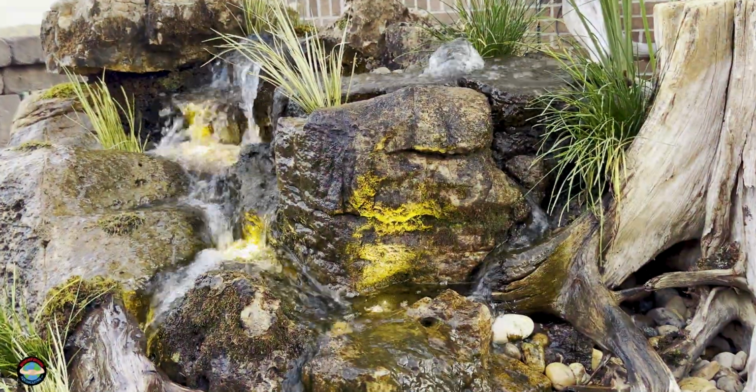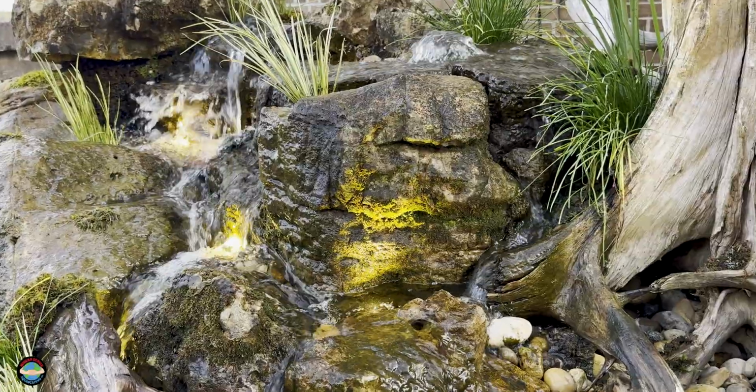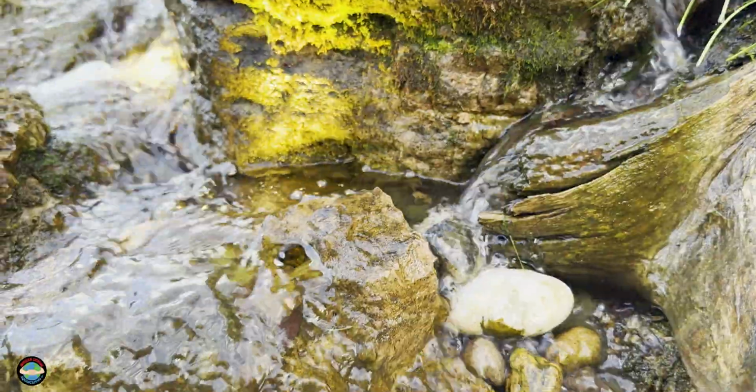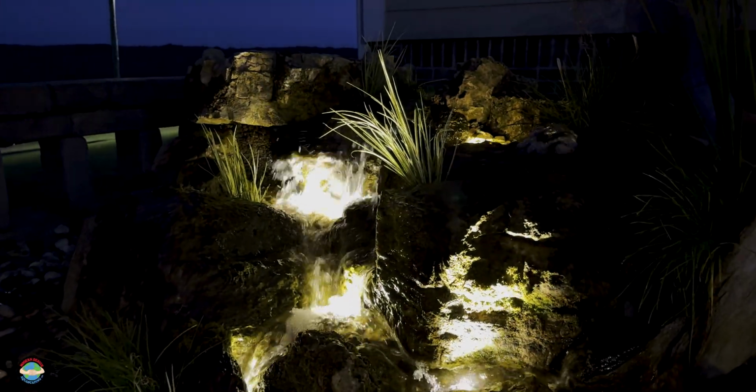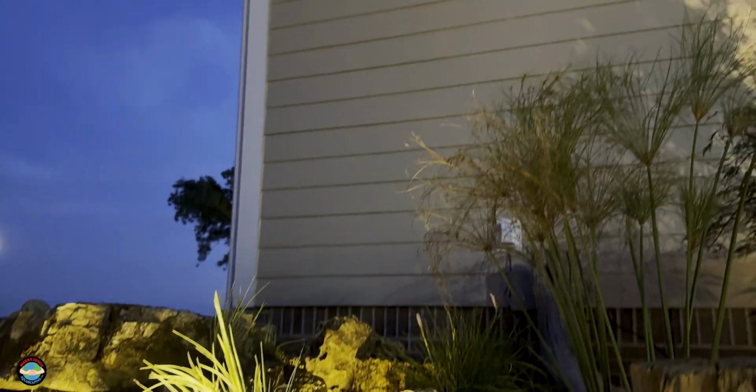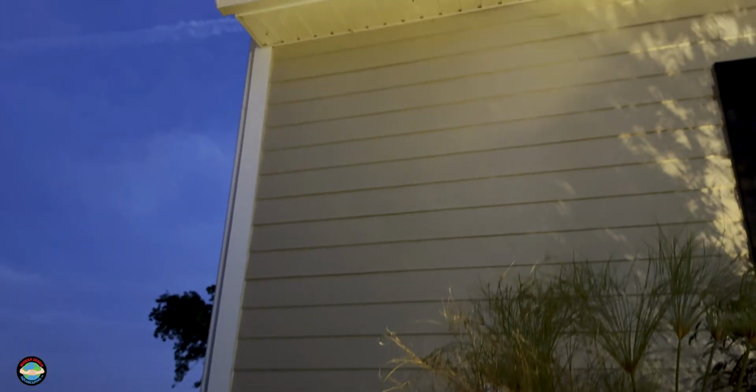When it was complete, Scott was all smiles. "That's one of the coolest things I've ever seen," he told us. That first night, well past 10 p.m., he was still outside watching the water and lights dance across the Japanese maple and the side of his home.